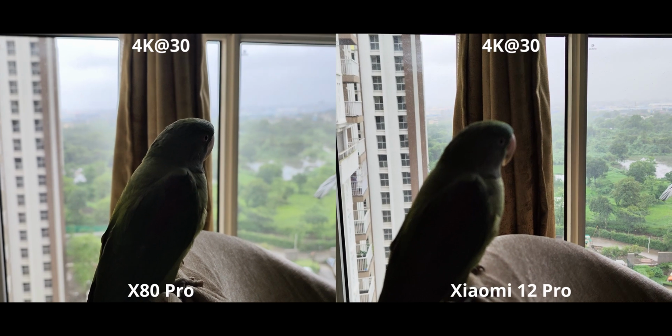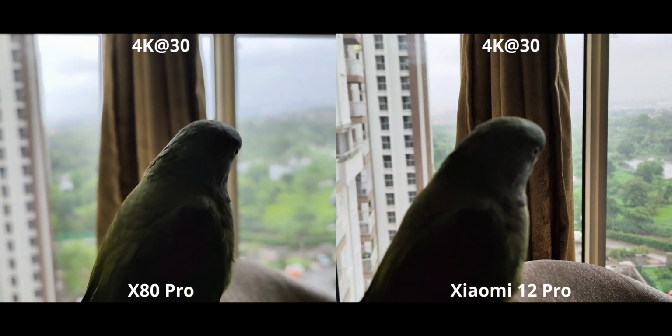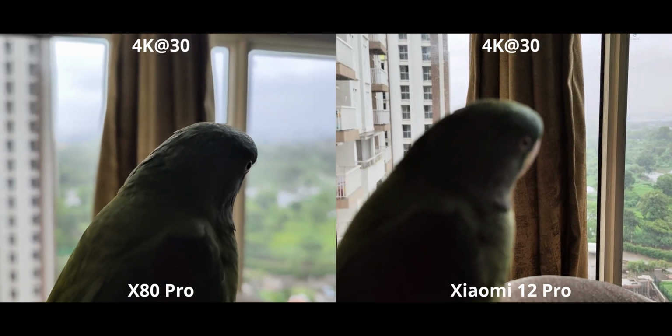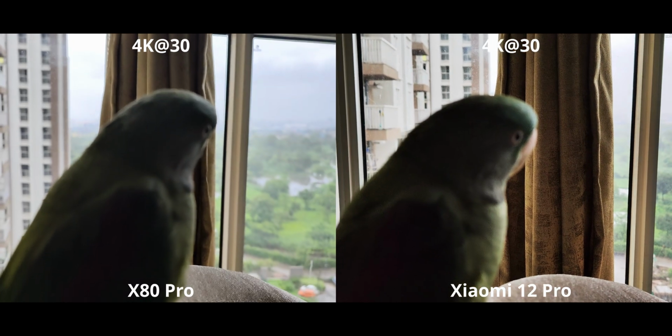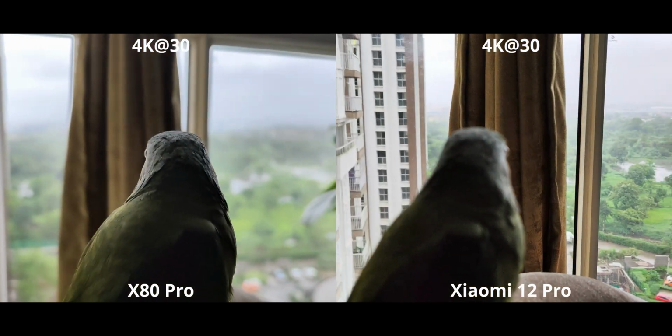I mean, it's kind of funny if you think about it, because I remember when I made the camera comparison between the X80 and the S22 Ultra for videos, I kind of thought the X80's focusing was slow, but this is a problem on another level on the Xiaomi 12 Pro.